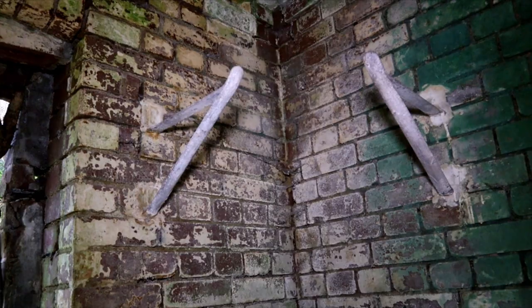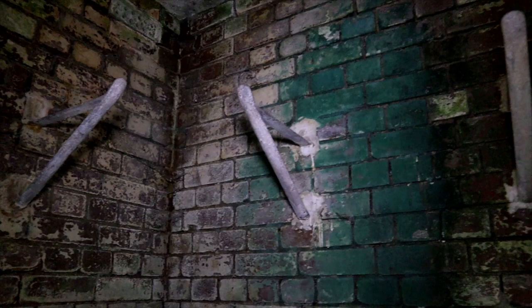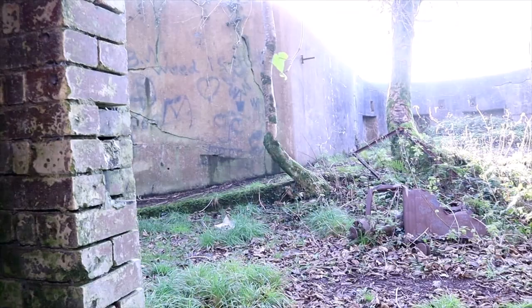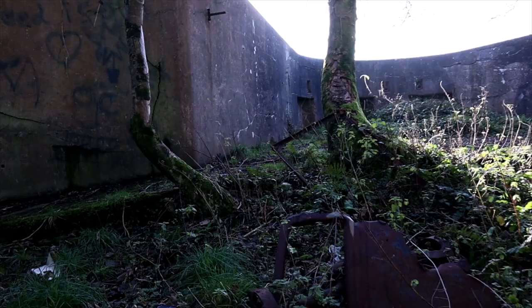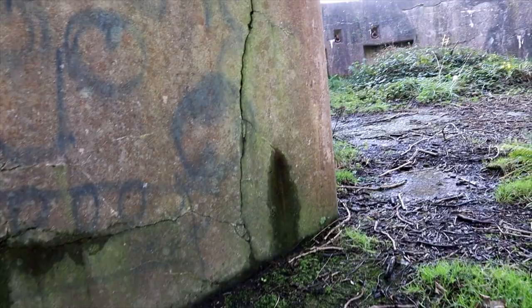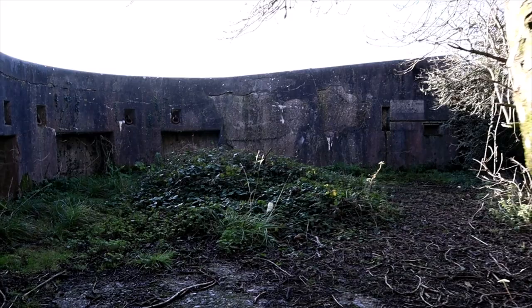Look how overgrown that is, guys. So yeah, we've got brackets here on the wall. Some bottles and cans on the ground. But what we'll do is we'll just check out what's over here. So that's the gun emplacement. It's huge. It's even got a bit of a ramp that goes up to it. All these big trees growing in the centre of it now. Again, you've got some of these brackets on the wall.